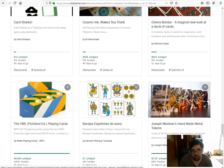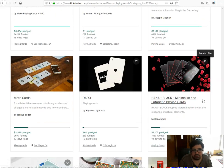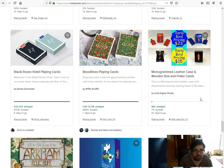The One, Portland Edition by MPC is well funded, 18 days to go. The Barajas Españolas by Hernan Petarch Tuseda is 0% funded, 11 days to go. Not going to happen. Absolutely not. Hannah Black by Hana Fabuki, 15% funded, 10 days to go. Not going to happen. Black Roses Hotel and Casino Decks by Daniel Snyder is well funded, 8 days to go.